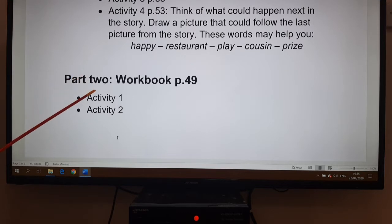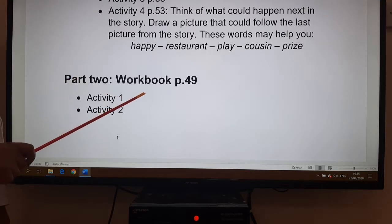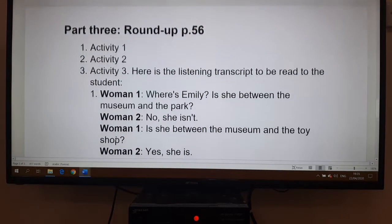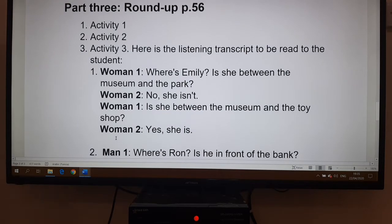And finally, here we have the activities of the workbook on page 49. So you have activity 1 and 2. Now, let's move to the roundup on page 56. Of course, as usual, these are exercises to make you revise what we have seen before. So we have activity 1, activity 2.